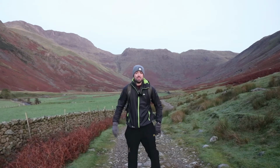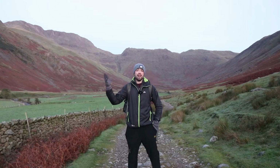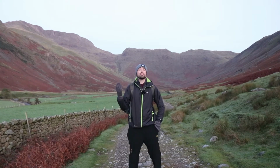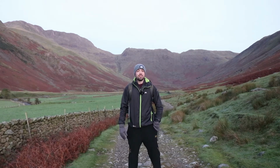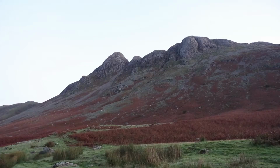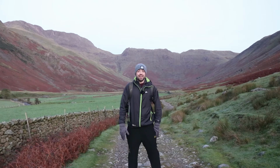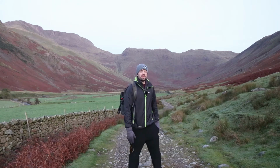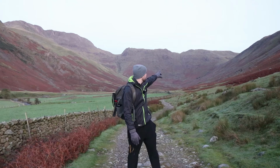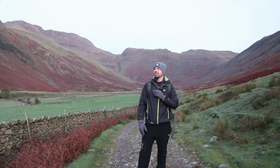Morning. So I'm not going to lie, I woke up about 5 this morning. I looked out the window and this whole valley was just shrouded in mist and it was pitch black. And I thought, yeah, not a chance. That's not happening. So I gave myself an extra half hour to get ready. Sun rises in about 10 minutes. And yeah, I'm looking forward to the challenge of climbing over Stake Pass today, which is just over here somewhere.